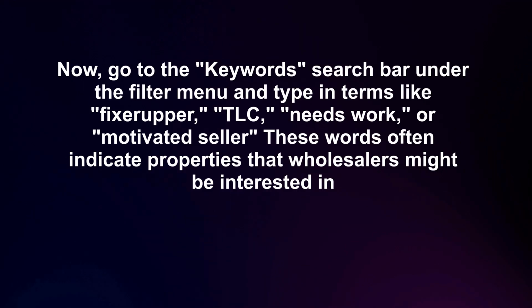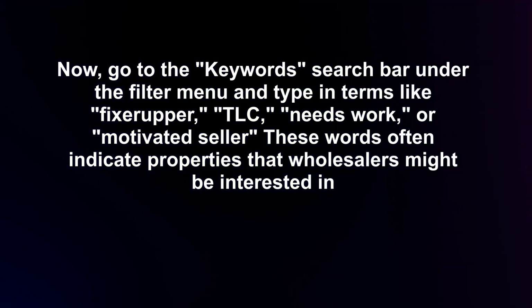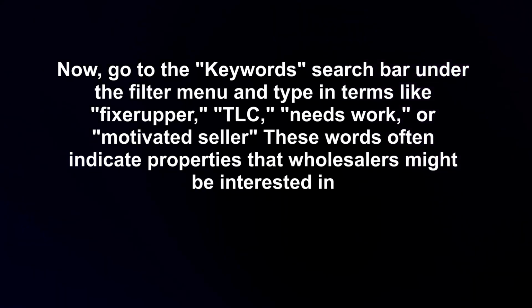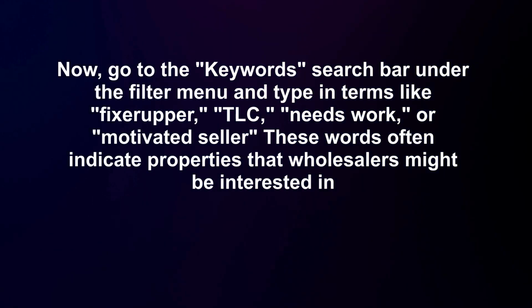Now, go to the keyword search bar under the filter menu and type in terms like fixer-upper, TLC, needs work, or motivated seller. These words often indicate properties that wholesalers might be interested in.